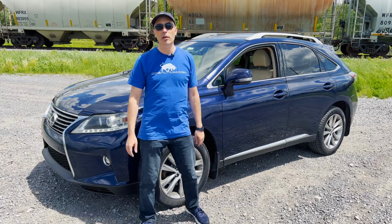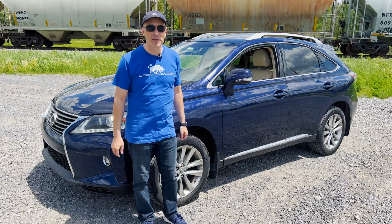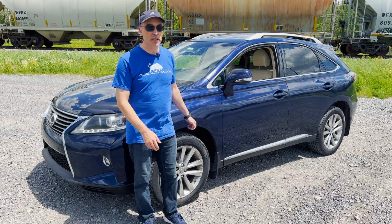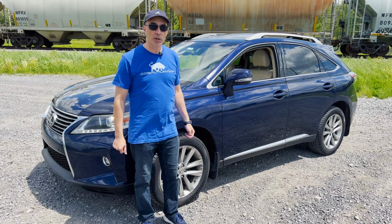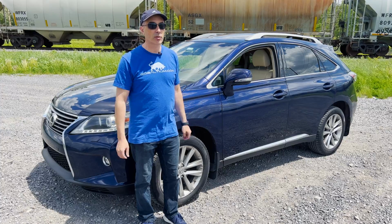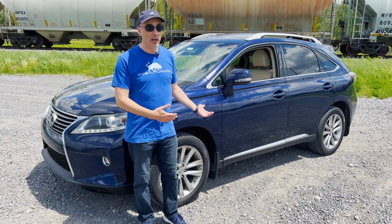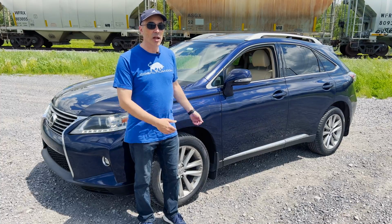Today we're looking at a Lexus. This is an RX350. It's a 2015, so if you're looking for a used vehicle, an SUV in this case, this is probably a good buy right now, even though prices are inflated. And the primary reason why everybody wants a Lexus is reliability. And this does not disappoint.